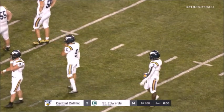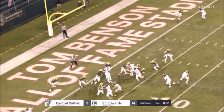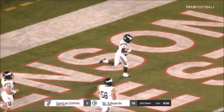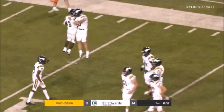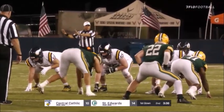Third and goal at the 3. 14-3, St. Edward over Central Catholic of Pittsburgh. They're trying to come back, and here's the run straight ahead into the end zone. Amari Shields, touchdown, Pittsburgh Central Catholic. Under center is Wayner.